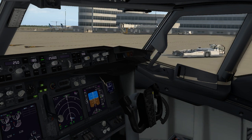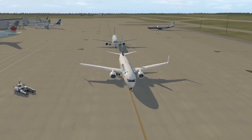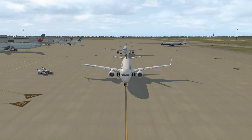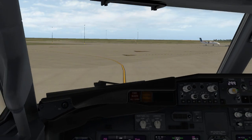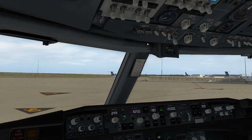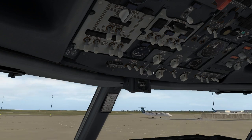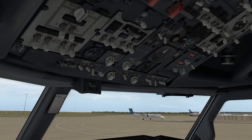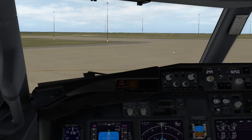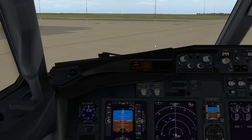Alright, well, he's stopped enough. Now we're just slowing down the entire ramp operations because of this guy. And the funny thing about this airport is, you're pretty much already at the runway. I'm not paying attention to where I'm taxiing, obviously. Go ahead and turn those guys on since we're already at the runway, pretty much.